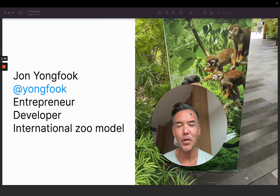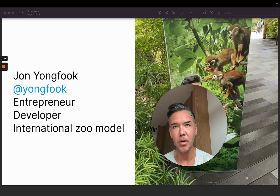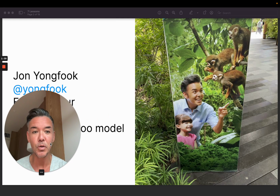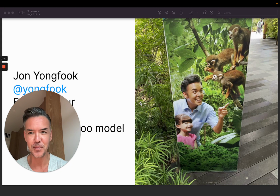My name's John Yongfook. I'm the founder of bannerbear.com, which is an image generation API service, and it's been going for a few years now. I'm an entrepreneur and a developer, so my journey will be most helpful to you if you're also a technical, bootstrapped founder like myself. I'm also an international zoo model. If you go to the zoo in Singapore, you'll see my photo. That's from a long time ago, from a past life, one might say.